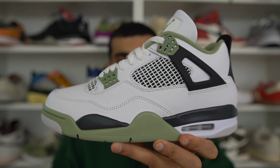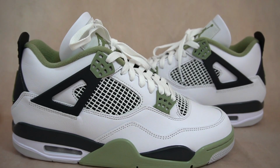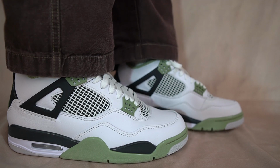Overall, the Jordan 4 Oil Green or Seafoam, are these a cop or a drop? This pair is pretty much business as usual for the Jordan 4. It's a great colorway, classic color blocking, not terrible leather, but who's really complaining? We're getting this pair for the colorway. They look fantastic on feet, so definitely everyone out there, if you have a men's size 10.5 or below, these are definitely a cop.